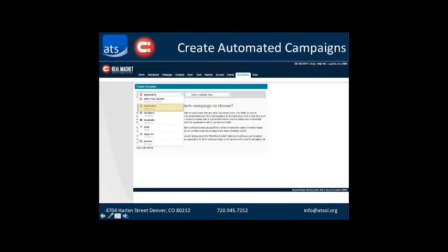So really this lets you compare and contrast all of your digital marketing channels in one place, and then finally have the ability to bring all of this data back into the iMIS member record. The integration also gives you the ability to easily create automated marketing campaigns in Real Magnet that leverage the iMIS integration.